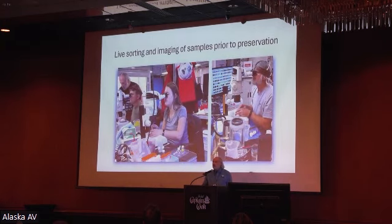So once they come back up, we go into the lab, we do live sorting, particularly for the vouchering for molecular identification, and we take lots of pictures, and then we will use that to try and piece together what's going on in the community.